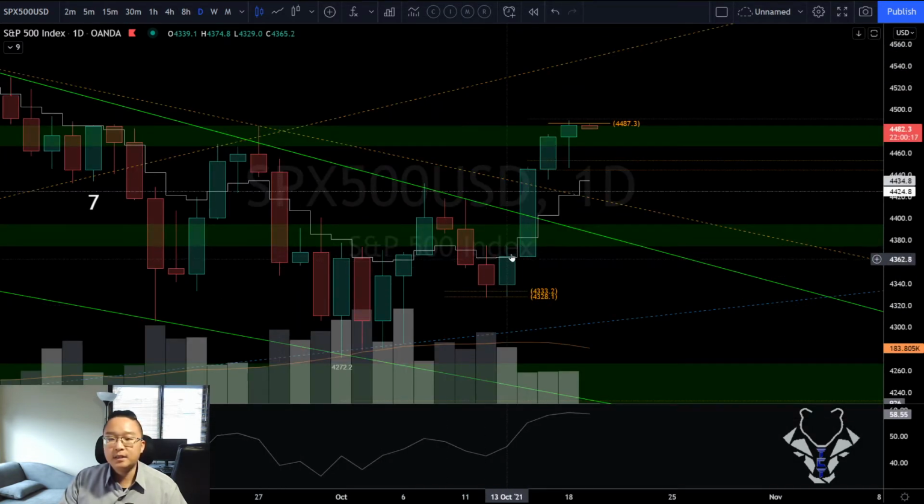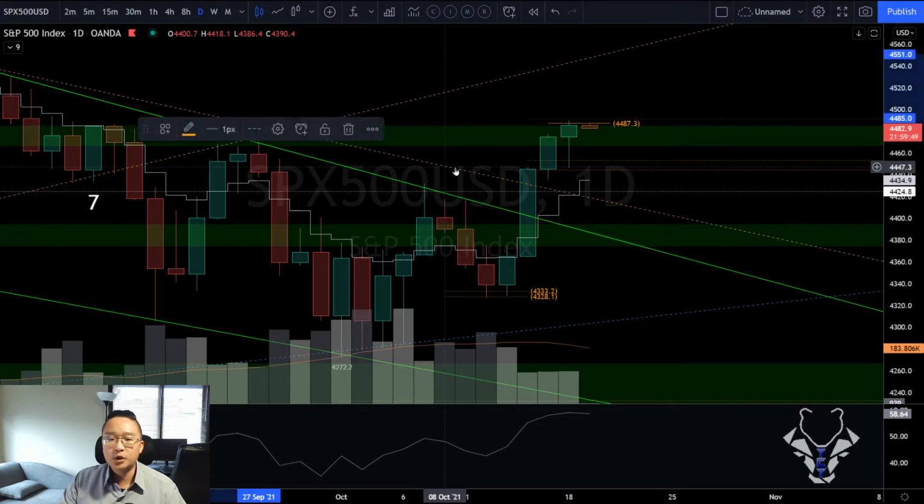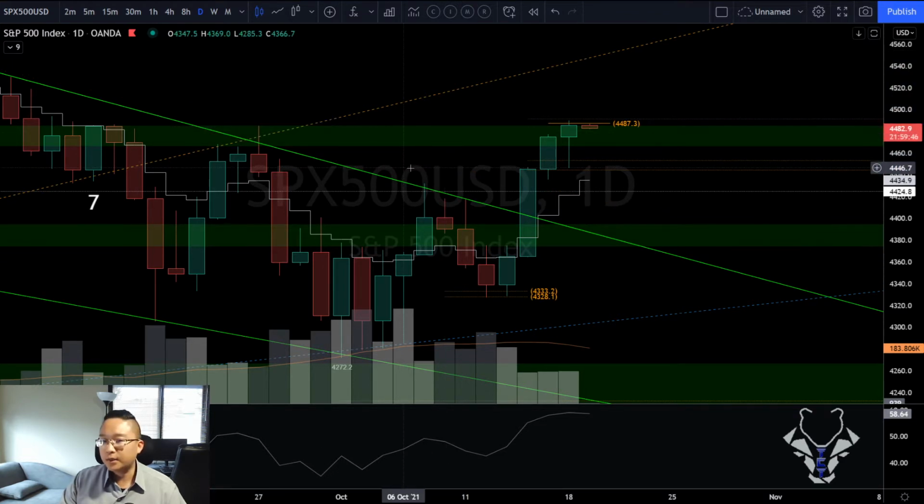When we discussed reducing the potential of going to 4200 from the bounce off the GP, we also discussed breaking over this short-term wedge. As soon as that is broken, the chances of 4200 on this leg down, this being 1, 2, 3, 4, 5, is very unlikely. So we did break over the upper trend line of the wedge. We did close over both trend lines, and now we're seeing continuation over the last couple of days, Thursday, Friday.